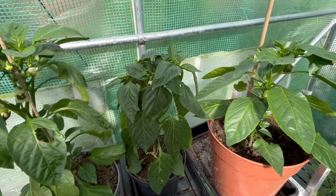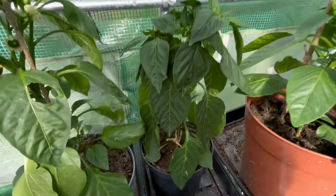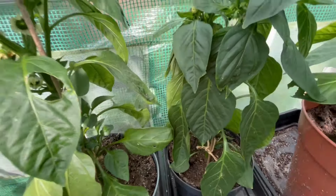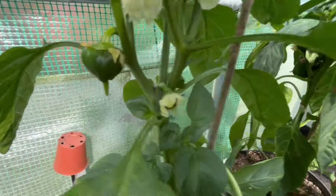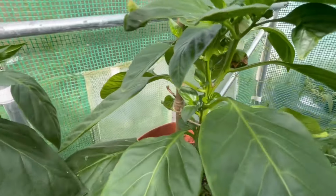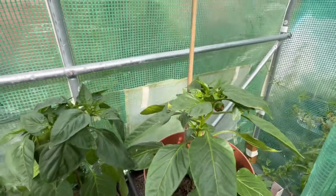In the polytunnel, it's a bit of a disaster zone in here. There's so many peppers taking up space, but I'm getting some fruit forming. There's all sweet peppers rather than chili peppers.